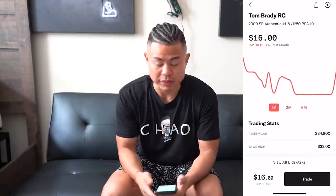And my second asset that I'm really interested in at the moment, you guys know football season is right around the corner. The GOAT is coming back. Tom Brady, man, I'm looking at this Tom Brady rookie card right now. And for only $16 per share, you guys, I can invest in this Tom Brady rookie card that's valued at $84,800. You guys know Tom Brady, the GOAT, man. He's coming back. It's football season. It's about to be crazy. Things gonna go back to back. Who knows, you know what I'm saying?